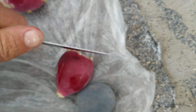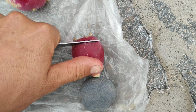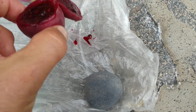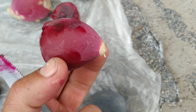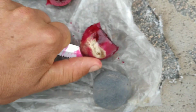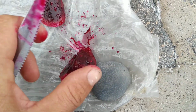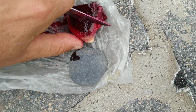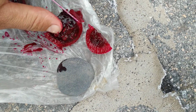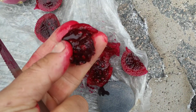So basically, if you cut off the areoles, you end up with a cactus fruit without a single spine or thorn or glochid on it, and this fruit is manageable much easier now. I cut off the rotten part, and then basically I can remove the rind, which is kind of edible-ish but not very good, and I end up with the tasty flesh surrounding the seeds.